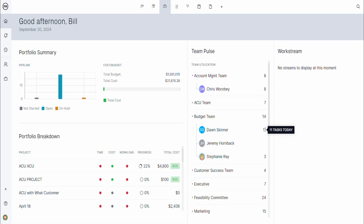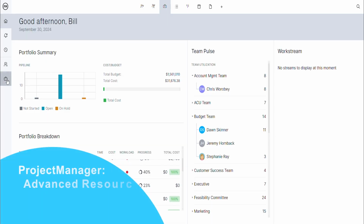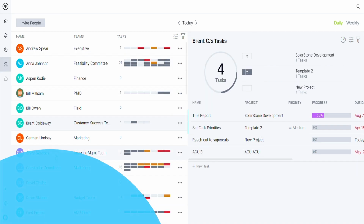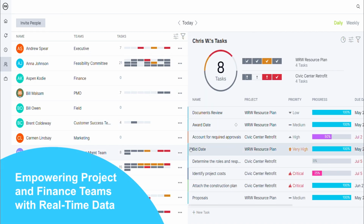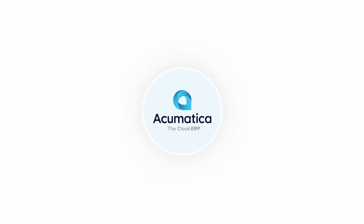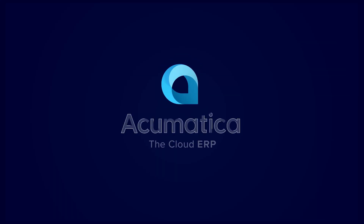Provide stakeholders with insights into resource costs and availability. Enable users to build reports with up-to-date project data. Whether you manage project timelines, allocate staff, or oversee finances, Acumatica empowers your team with real-time project data and resource visibility. Transform your project experience.